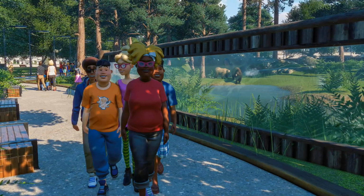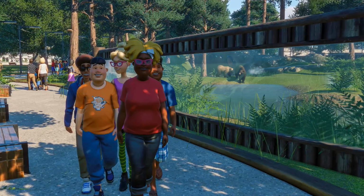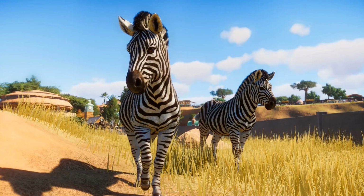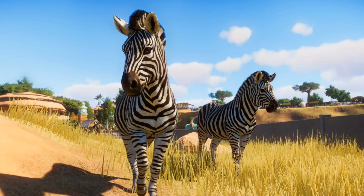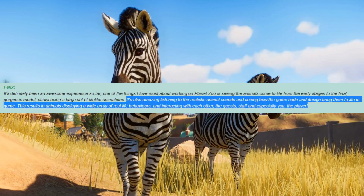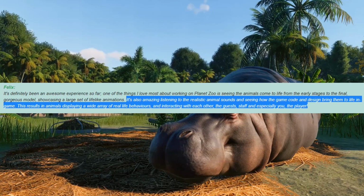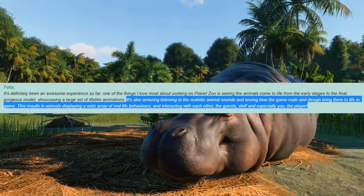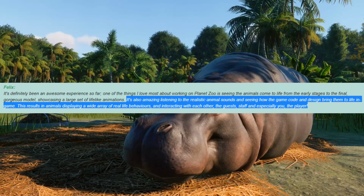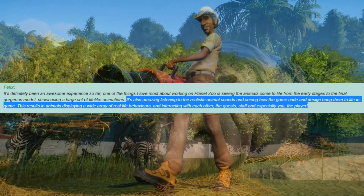Now, credit to Reddit user Tobart188, I don't know what happened to the first 187 Tobarts, but I'm sure it didn't end well for them, for being the first one to point this out. I will read out the line that I'm referring to. "It's also amazing listening to the realistic animal sounds and seeing how the game code and design bring them to life in-game. This results in animals displaying a wide array of real-life behaviours and interacting with each other, the guests, staff, and especially you, the player."